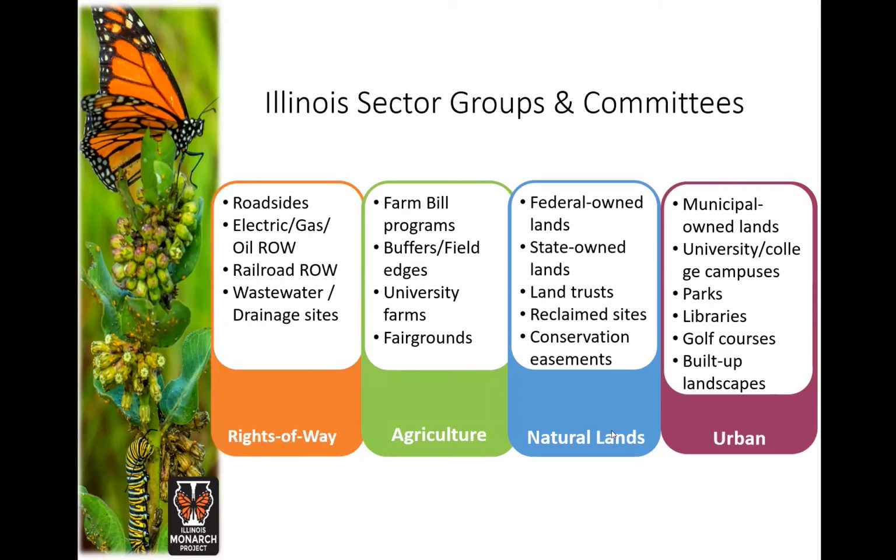And then we've got natural lands that are federally owned, state-owned lands, land trusts, reclaimed sites, and conservation easements. Here's another group. And then our urban areas are municipal-owned lands, colleges, universities, libraries, and other landscape-type areas.